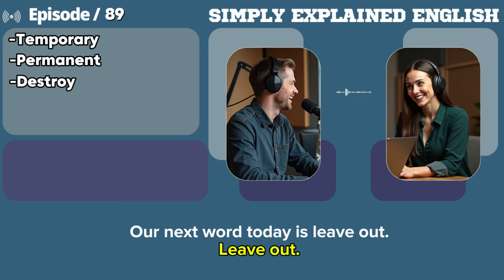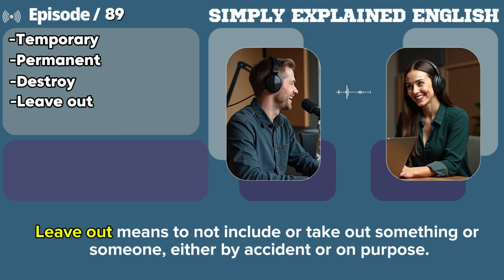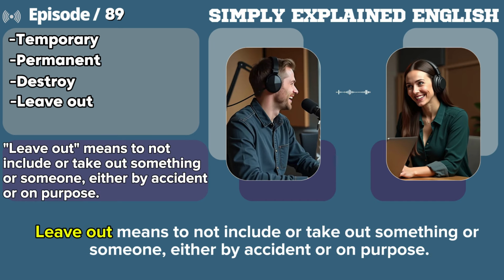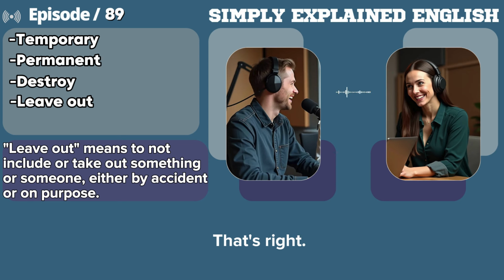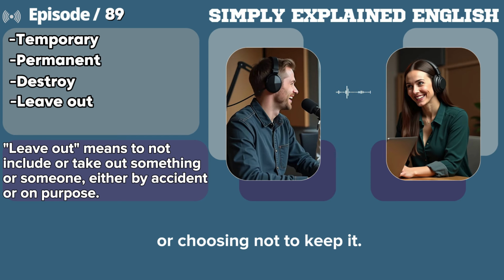Our next word today is leave out. Leave out means to not include or take out something or someone, either by accident or on purpose. That's right. It's often used when talking about forgetting to add something or choosing not to keep it.